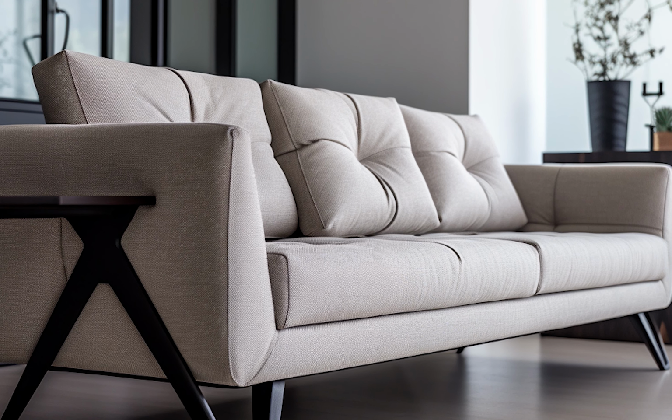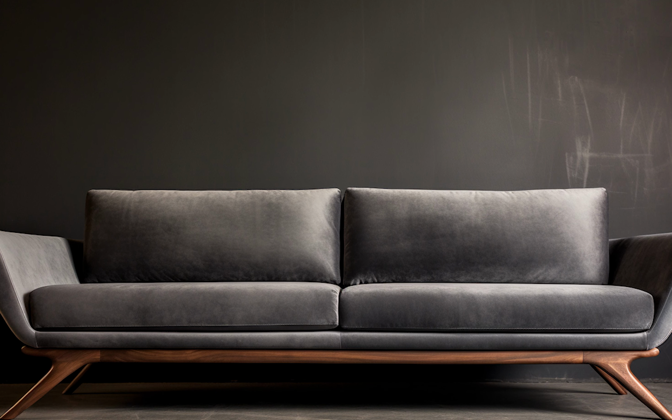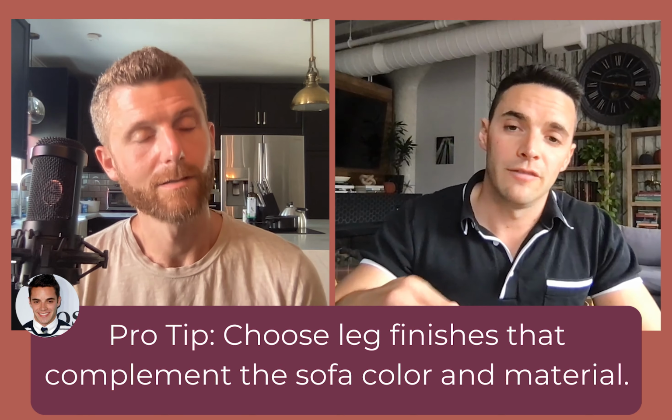So I like usually a darker leg, but that's not a hard and fast rule. I like a darker leg in general just because I like to weight design lower. I think that gives a design some heft at the bottom. But I also think if you have a dark colored gray couch, you could do a really cool maple colored leg, and it can really give a contrast to make it really interesting. So if you're going to go dark on top, you can go light on bottom. In general, though, if you go a bit lighter on top, I would go with a darker leg.